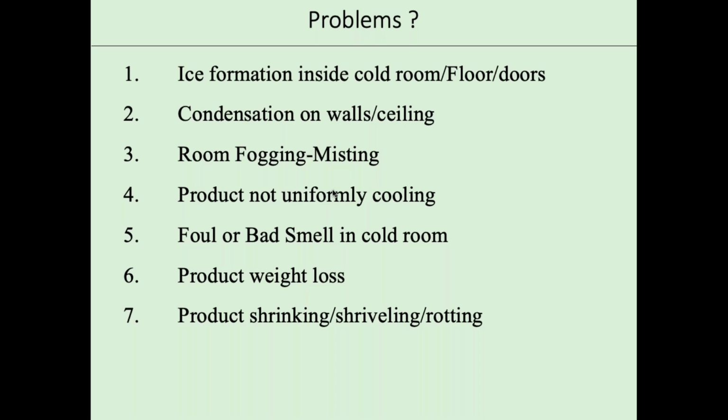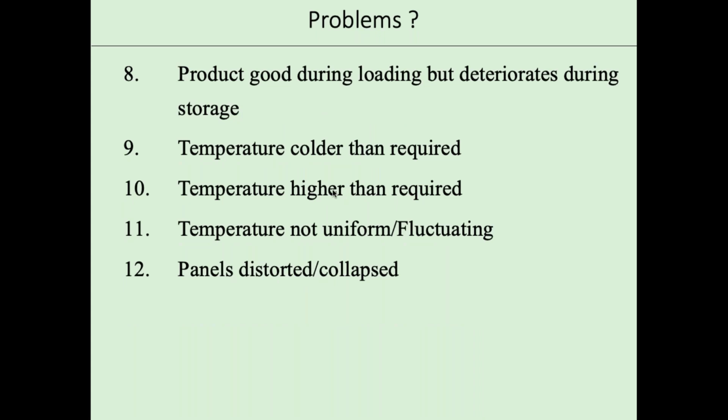Product weight loss. You have loaded 100 tons and the output comes 90 tons. It's okay for an inexpensive product, but for a product like apples, a 10-ton loss is a huge loss. Apples are very expensive, so product weight loss should be avoided. Product shrinking, shriveling, rotting, these are the problems customers face. Then they say that the product was good during loading, but deteriorated during storage. This I discussed with you. Good during loading: don't go by the external observations, check the product thoroughly.